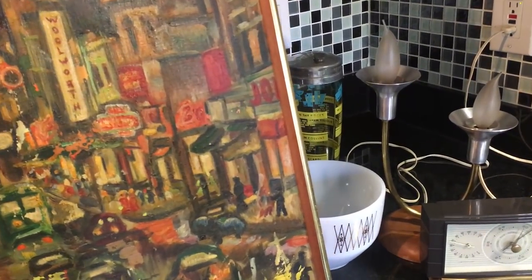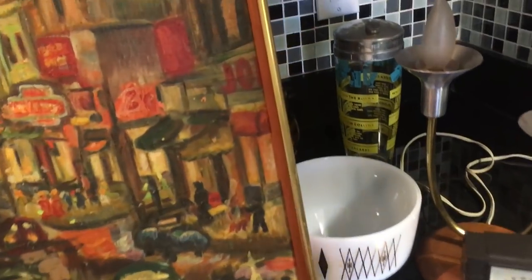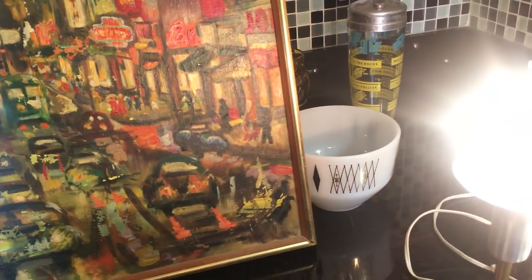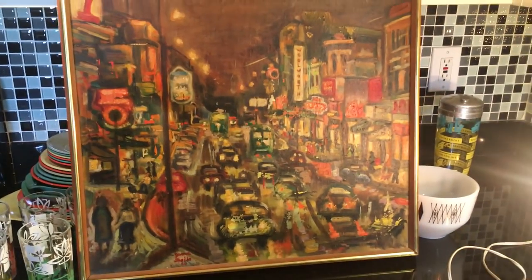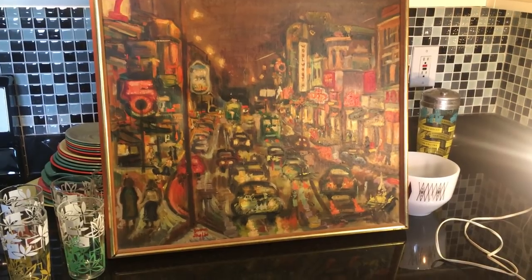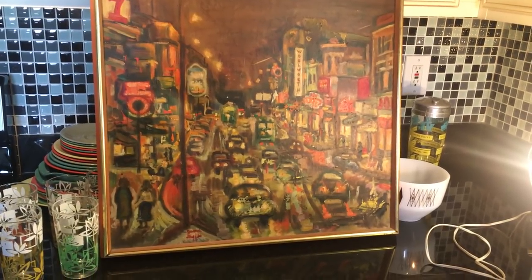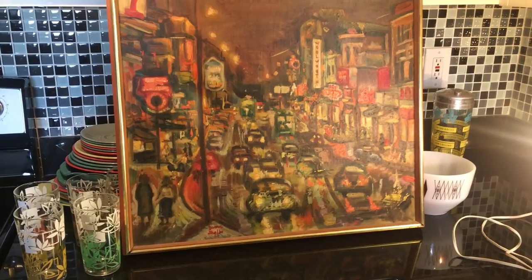Bear with me for a moment, folks. Okay. Let's get a little bit of light on it here. Hope that's not, okay. So we'll back up. And you can see it measures, I want to say maybe 24 inches square. I haven't measured it. And it's dated 1964.